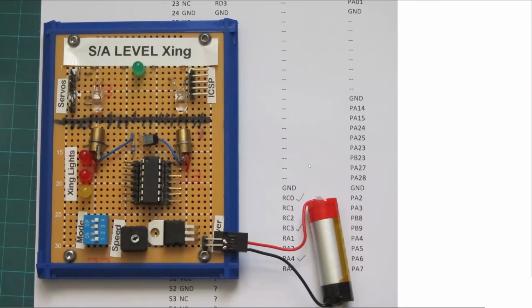Also, if you notice, I use a 3-pin DuPont very often. Put the power in the middle and the ground at either side, and that way you can plug it in either way around. You're not likely to plug it in the wrong way around. It's a cheap trick, but it's one that's sometimes useful. So we've got the batteries, we've got them connected.